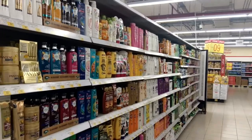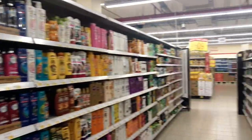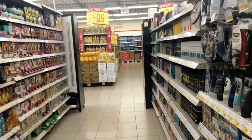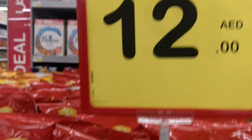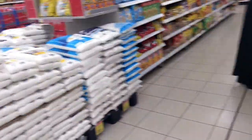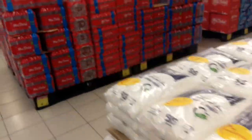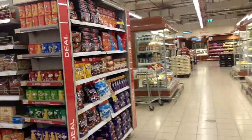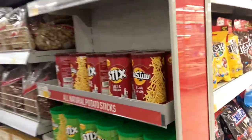So we're just walking around Carrefour, looking around for the sales, because I'm having an idea. I see here that Max is for 12, so we'll compare the prices. We'll go to Nesto and see if the prices are the same or not, because I think I saw an offer on Nesto for Lay's.